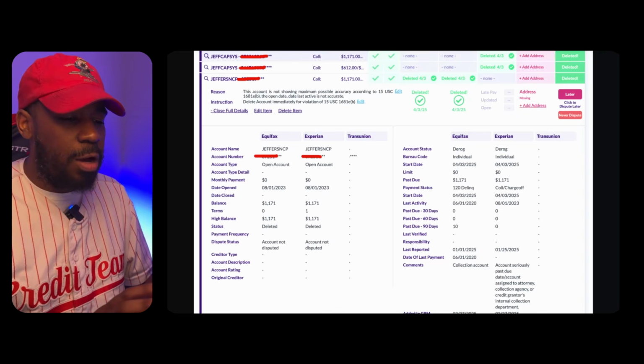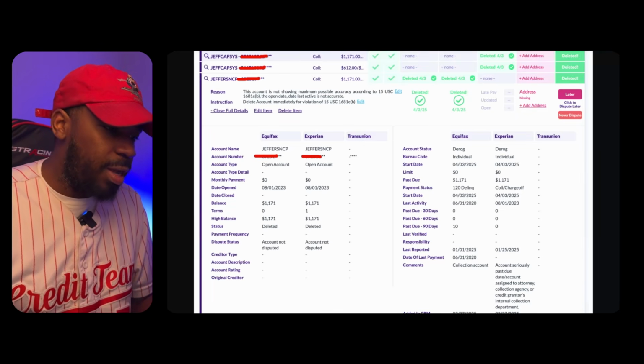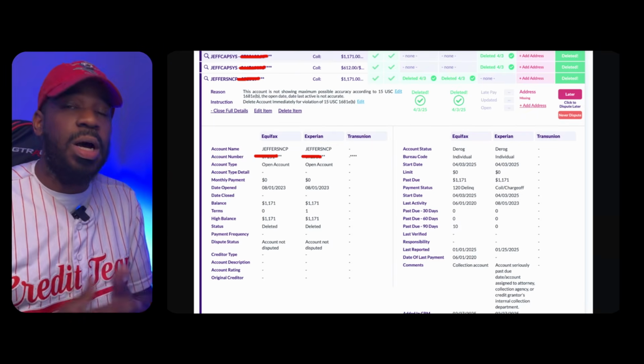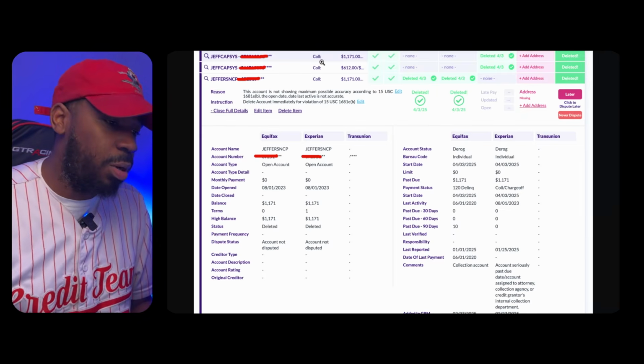This is just an overview of what's going on, of the things that we removed, as you can see. I just want to show proof of what we did so you can understand the process that I'm going to walk you through to get the collection removed from your report.